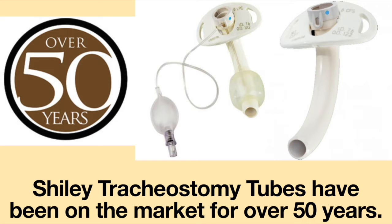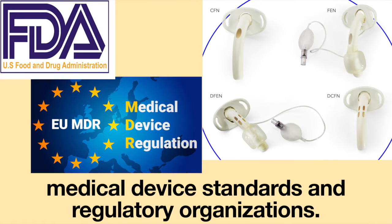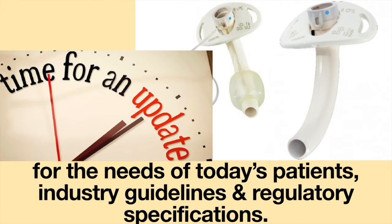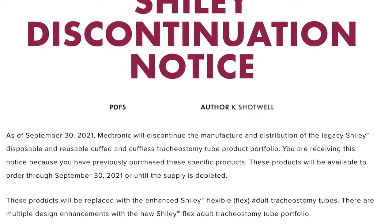Shiley Tracheostomy Tubes have been on the market for over 50 years. In that time, the needs of clinicians and patients have changed. Additionally, the Shiley Tracheostomy Tube had to align with global regulations, medical device standards, and regulatory organizations such as the FDA and EU MDR. Medtronic believed the legacy tracheostomy tubes were outdated for the needs of today's patients, industry guidelines, and regulatory specifications. In September 2021, Medtronic discontinued manufacturing the legacy Shiley Tracheostomy Tubes.